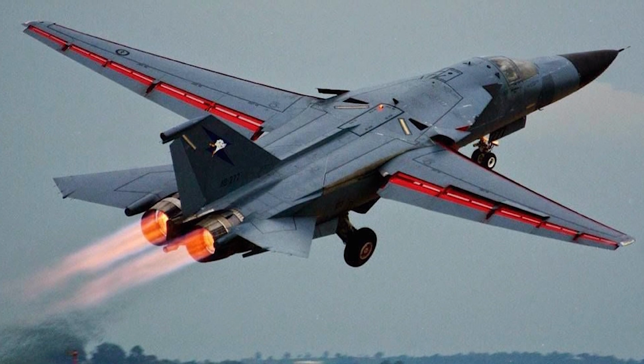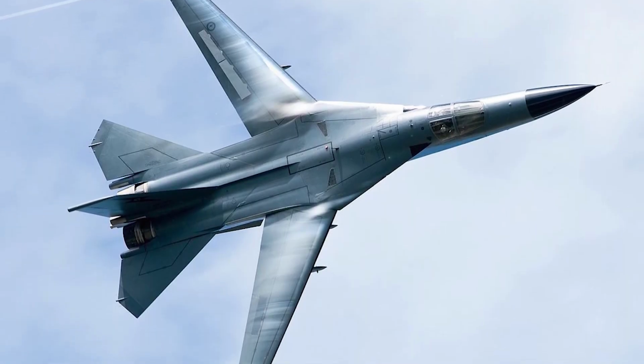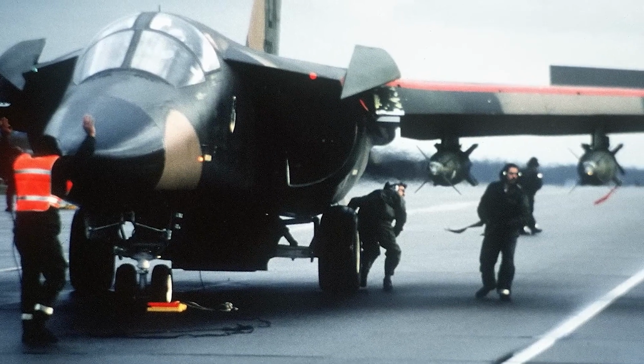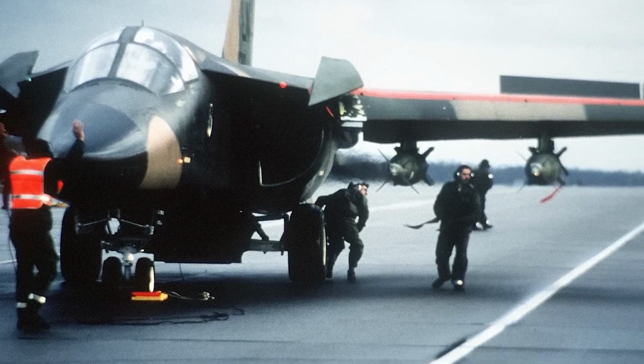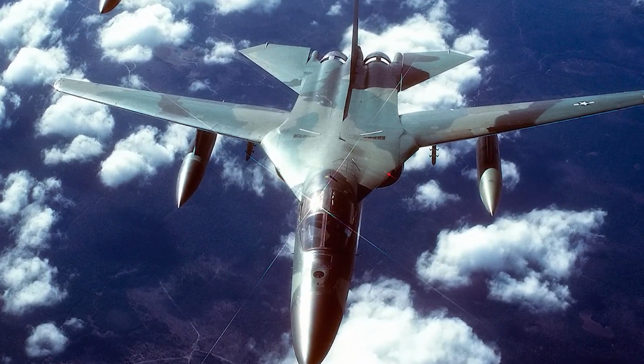F-111 Aardvark. As the Cold War escalated, armed forces around the world invested significant resources into new technologies. In the US, several aircraft emerged thanks to innovative ideas, such as the General Dynamics F-111 Aardvark. The aircraft was designed as either a fighter bomber or a strategic bomber. The F-111 was one of the first aircraft with variable sweep wings.